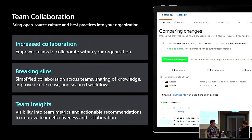Yeah, so besides that, we obviously also have features for team collaboration. The most important one probably is pull requests and discussions around them, to really improve the quality of your code as a team. So that's one of the most important parts. But therefore, we're here for GitHub Actions.